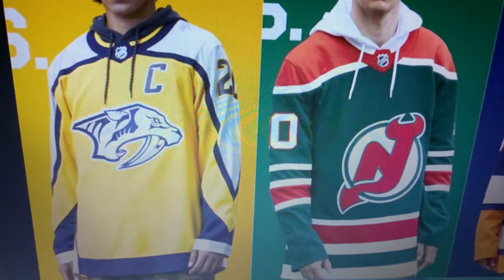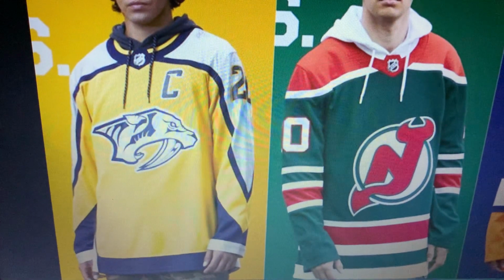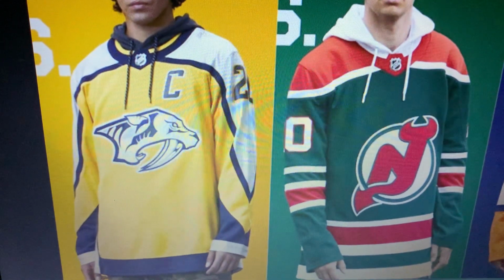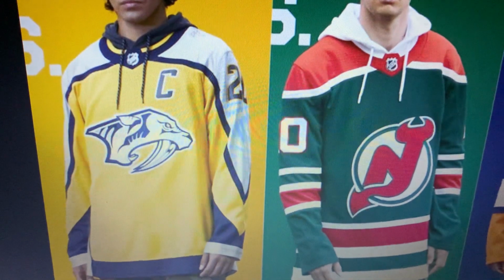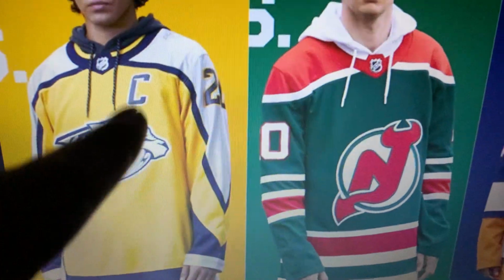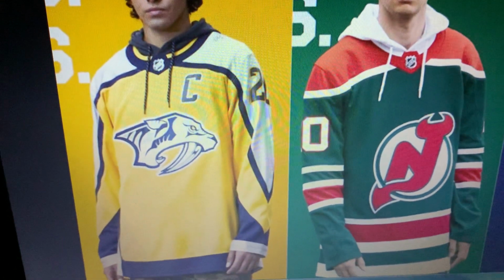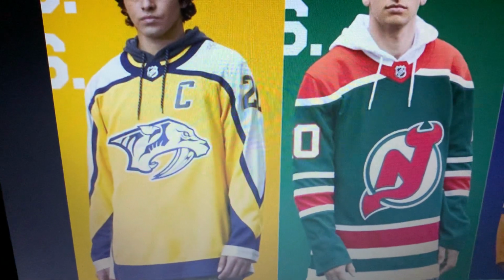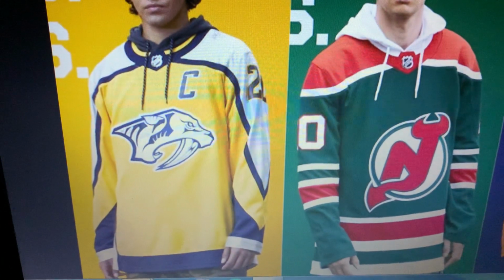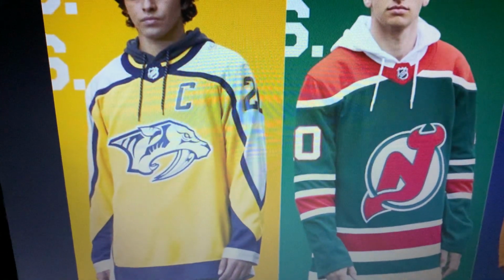But this is definitely the best jersey the Predators have right now. It is so much better than their home jersey. And boy, do I like gray on bright yellow? No. But I like that the navy blue separates it well. It looks good. And this is the best Nashville jersey I've seen, the best yellow one I've seen.